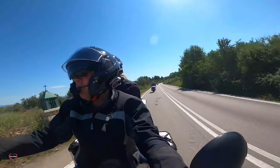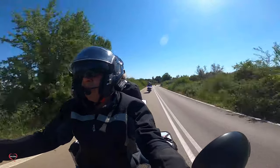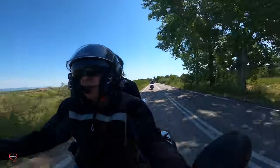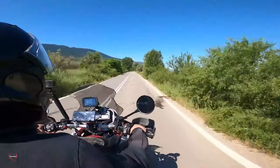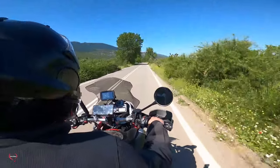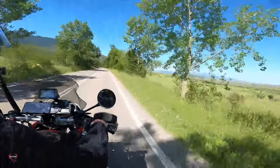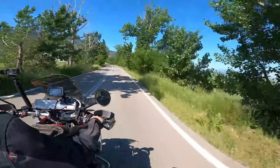So on a road like that, you have to be careful for animals and stuff. In Greece there are all kinds of animals, you know, cows, sheep, goats, whatever you want, they're around here. So the speed we're going, it's quite slow. We go about 40 miles per hour, something like that. 30 to 40 miles per hour right now.